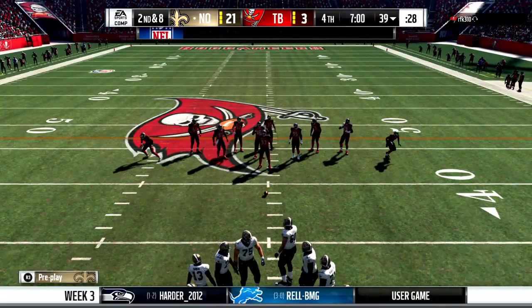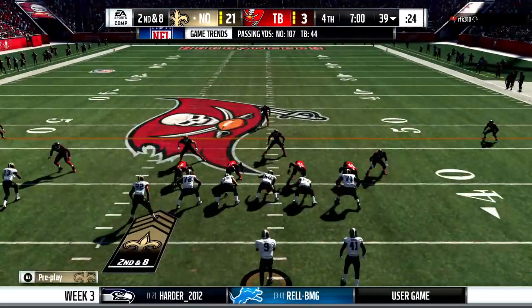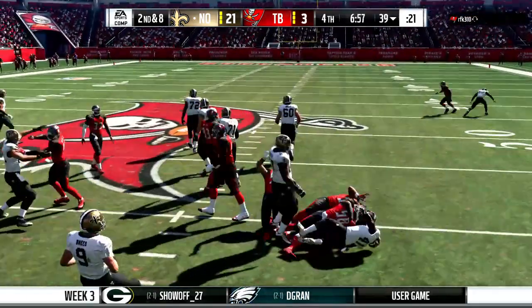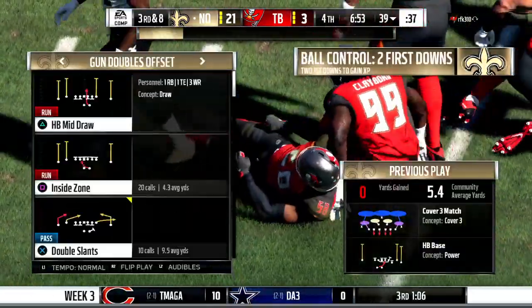8 yards to go here on second down. They stay on the ground. This time it's Kamara. Officially no gain on the play, and they're left with a 3rd and 8.